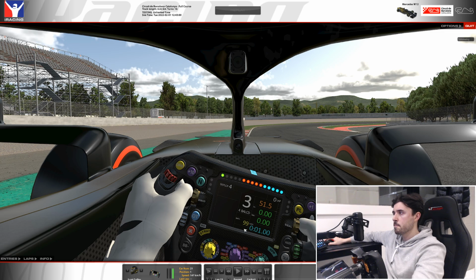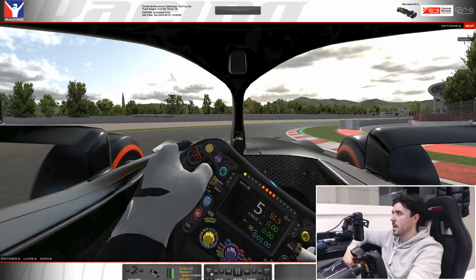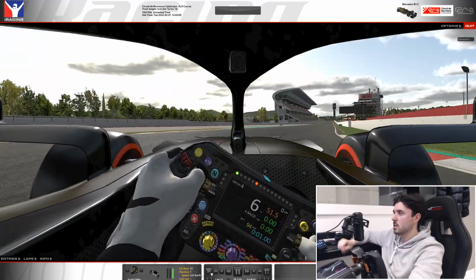Now, as always, we start with 100% battery, or as full as we can, to do these laps, because we want obviously as much deployment as we can, even though we're not in control of it. So coming around the last corner and heading down onto the main straight.